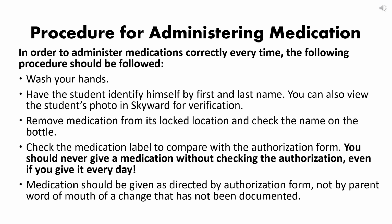In order to administer medications correctly every time, the following procedure should be followed. First, wash your hands. Next, have the student identify him or herself by first and last name. If you are documenting in Skyward at the time of the visit, the student's photo might be available on their profile. Next, remove the medication from its locked location and check the name on the bottle. Check the medication label to compare with the authorization form. You should never give a medication without checking the authorization, even if you give it every day. Medication should be given as directed by the authorization form, not by parent word of mouth of a change that has not been documented.